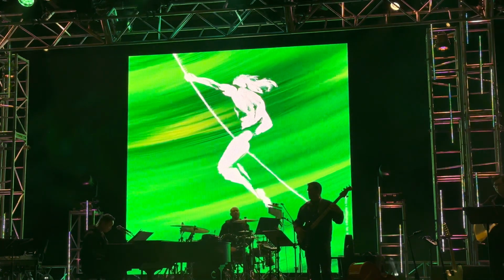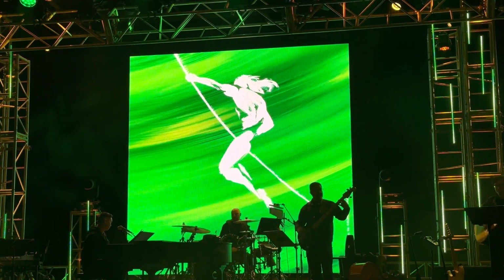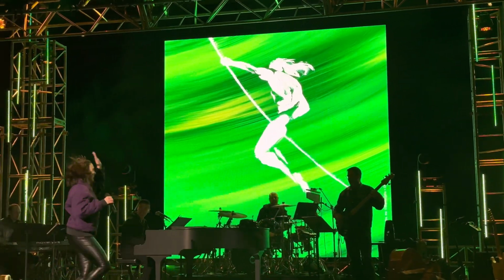And now, please welcome the stars of Disney on Broadway's Newsies and Tarzan, Carol Lindsay and Karen Massey.